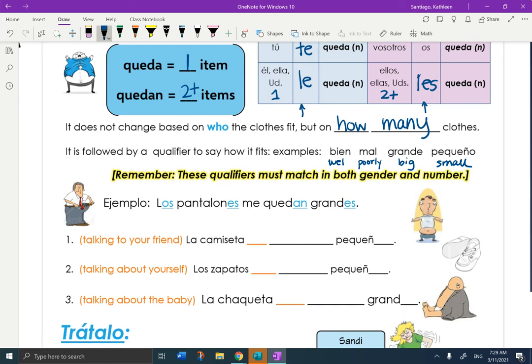Let's look at the example. And for the example, we're talking about this man. Los pantalones me quedan grandes. Okay, because pants is plural. So pants is what is controlling the sentence. Because there's more than one pant, we have to go to quedan, and grande has to go to plural to match pantalones. Let's do one of these together.